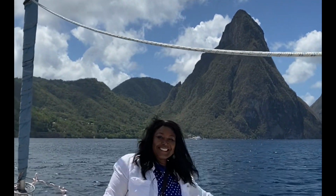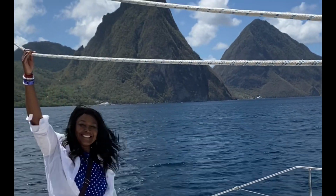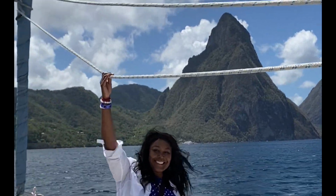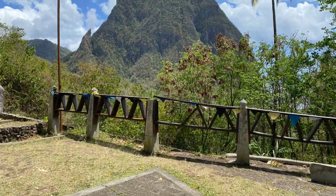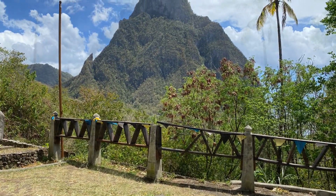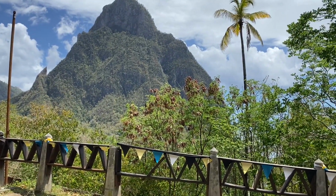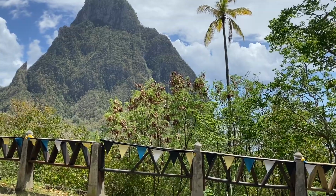Believe it or not, the big Piton seems to be easier to climb than the small Piton, because the small Piton you go directly up. It's totally vertical, whereas you can zigzag your way up the big Piton.